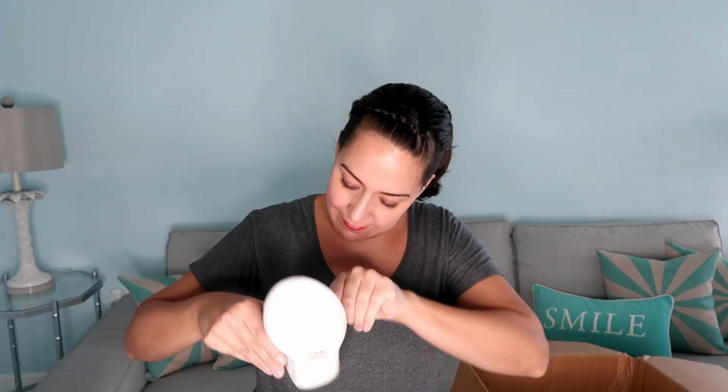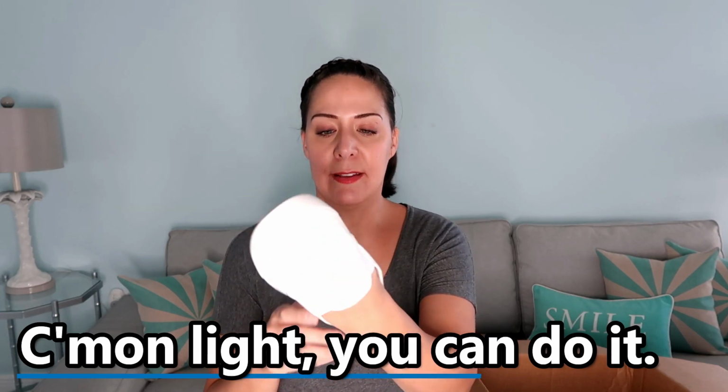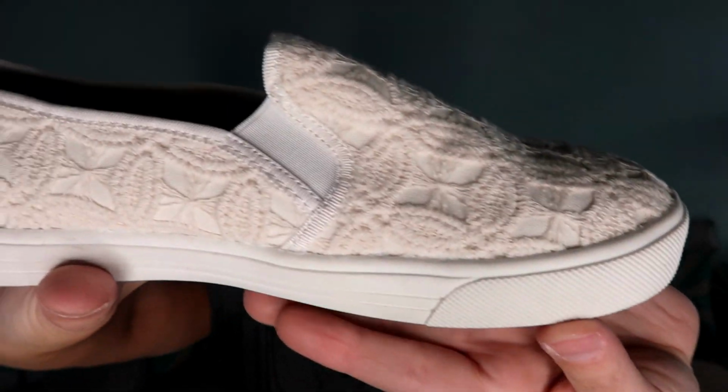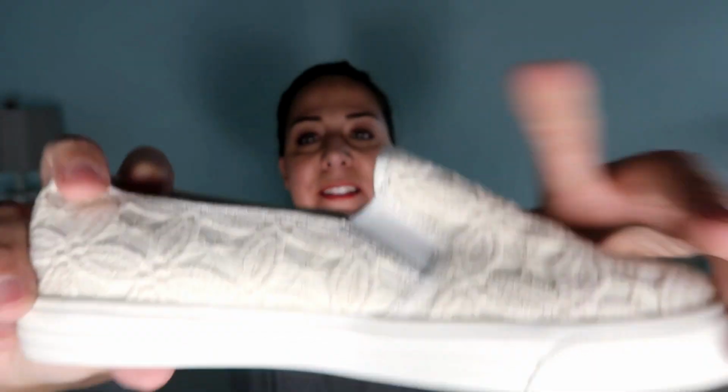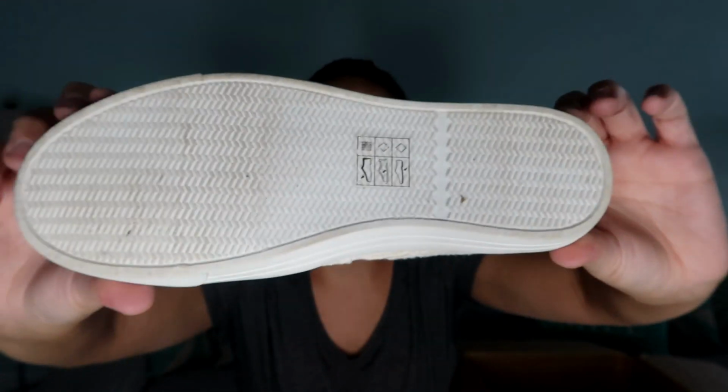These are adorable. J. Crew. What size are you? Size 6. Got a lot of smaller sizes. I'm sure J. Crew, yeah, I can just look up what this was called. What are you calling this? Like a crochet overlay on an ivory twill canvas base. That's what I'm calling that. And they have the goring for some stretch. Overall, the uppers look really clean, and then there are some dirty parts on the bottom.